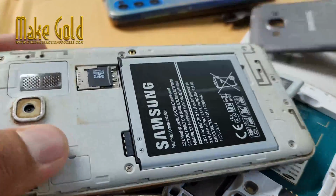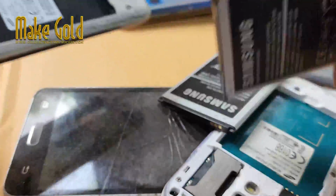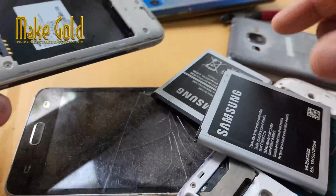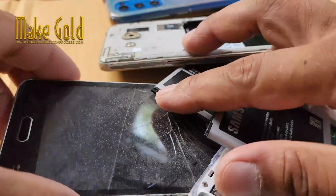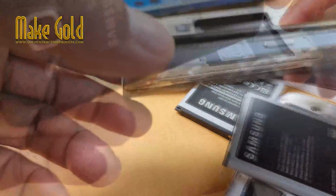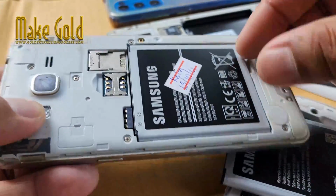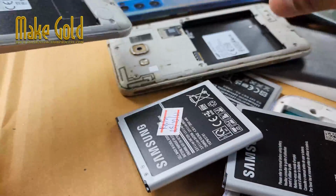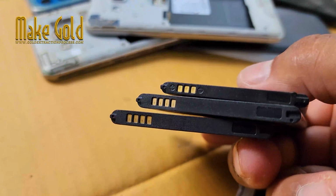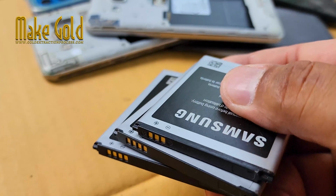Is there gold in cell phone batteries? Yes, there can be small amounts of gold present in some cell phone batteries, specifically in the form of gold-plated connectors and contacts. Gold is a highly conductive and corrosion-resistant material, making it suitable for use in electronic components where reliable electrical connections are essential.